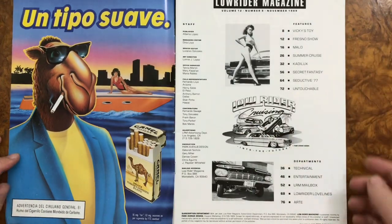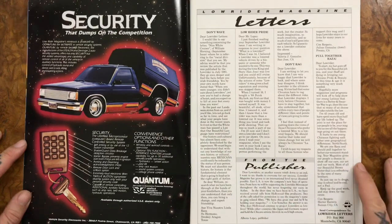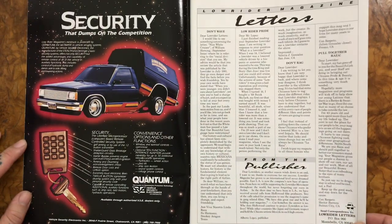This is what's in this issue. As always, if you want to read something, I try to get everything in the picture. You just hit pause and you should be able to see everything.